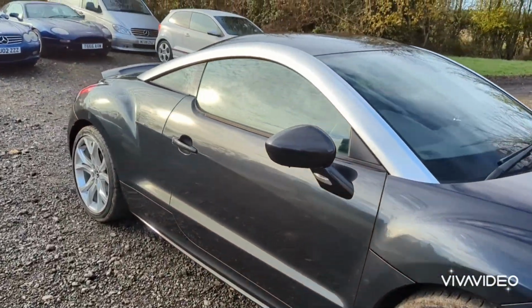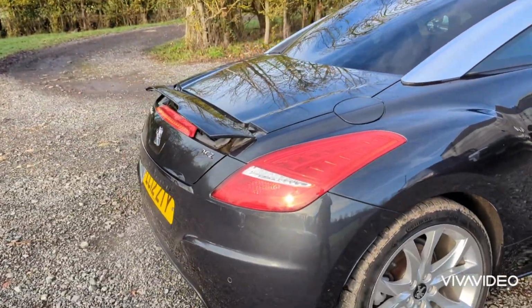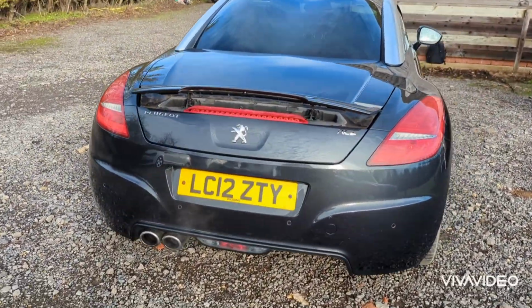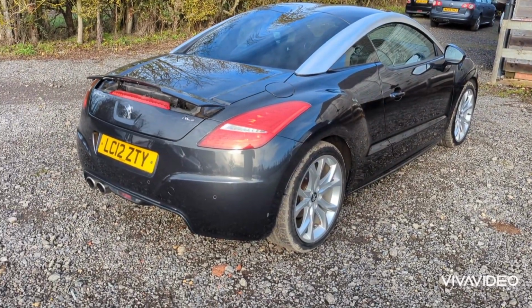And I can show you the, oh, I just put it up, I can show you the spoiler up. Looks really smart with that up. There it is. Our 2012 Peugeot RCZ.